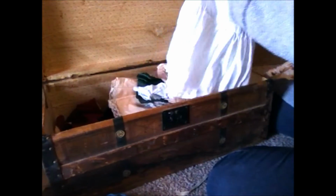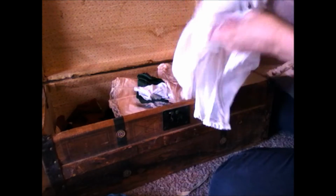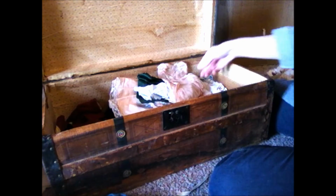Ah, this could be a little boy's dress. This is definitely a repro. I can tell right away. The lace is synthetic. I can just tell the cotton. You can't get cotton like they used to use anymore. You can see through it. It just has a different hand to it. If you are a sewer, you know what I'm talking about. And you just can't buy the old cotton anymore.